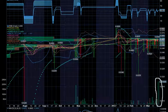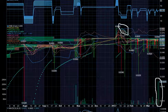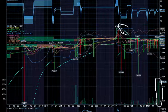Another thing I want to point out really quickly is our parabolic SAR, which is these little blue dots here. I'm just going to circle a few of them quick so you can see what I'm talking about. These little dots basically tell you which direction the trend is going. And when they're on top of the price per share, that means it's a good short sell. You should not be bullish on it.